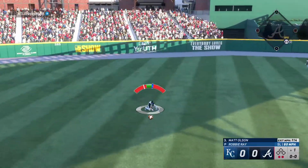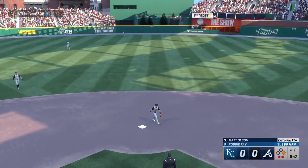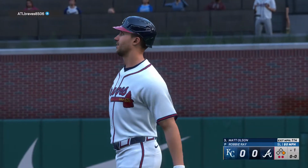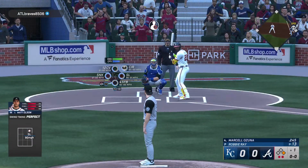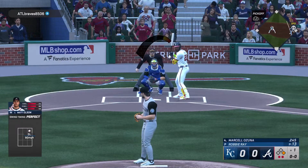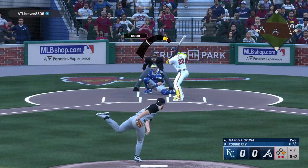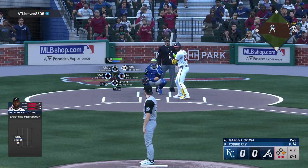That's a hit, and that keeps the inning going. He was all over that one. Anytime you rip a line drive the other way, you feel really good about what you did at the plate. You trusted your hands, you let the ball travel, and you took the barrel straight to it. That's great work right there. Here's Marcell Ozuna, and first offering is fouled off.